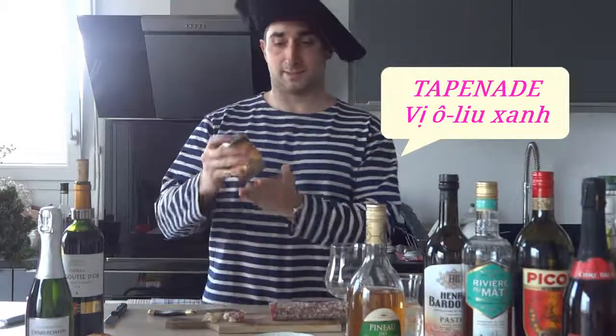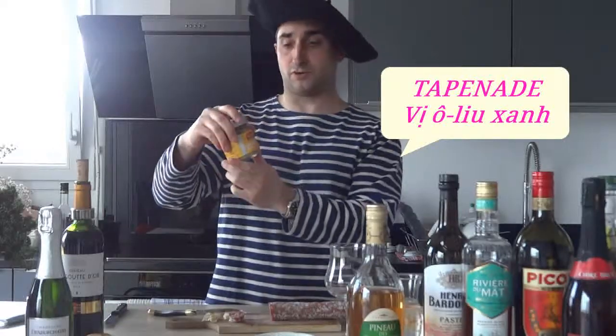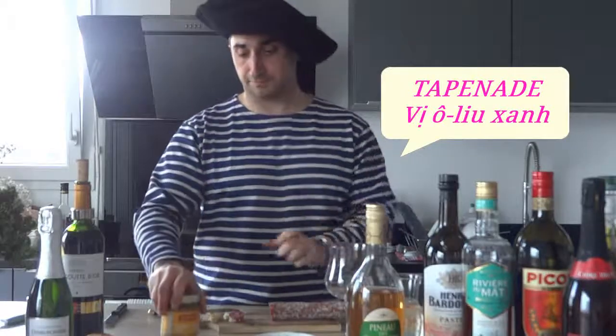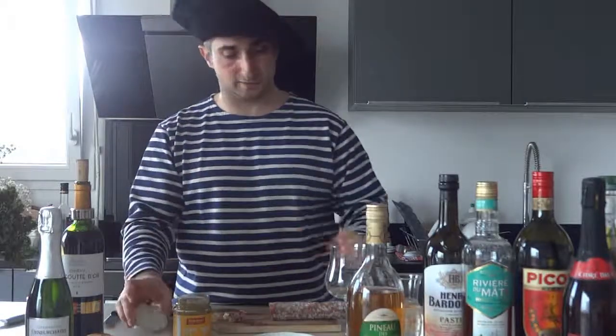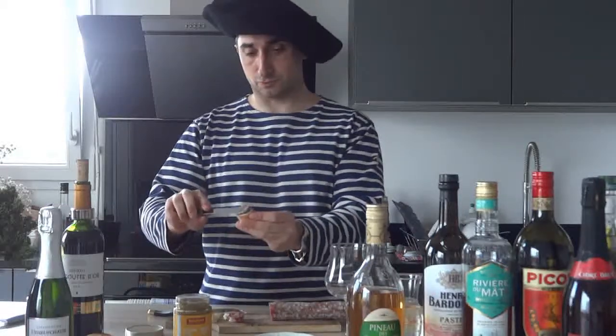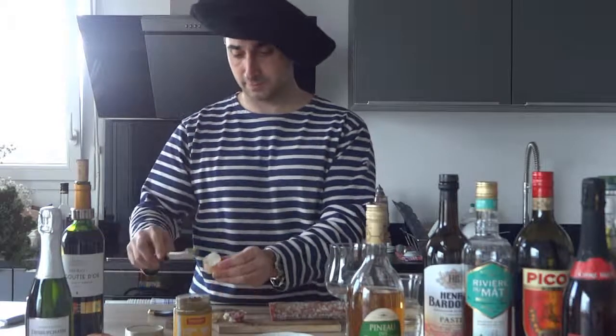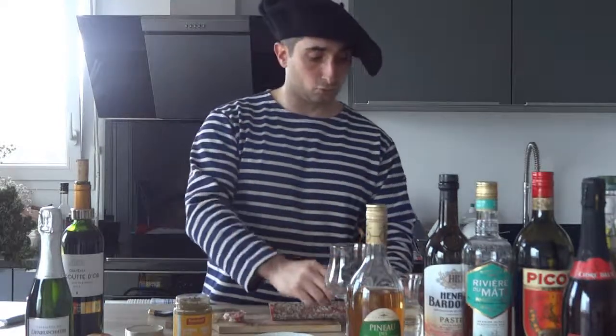Then a second thing that is very popular, mostly in the south of France, is something called tapenade. It's an olive paste. Here it's a green one, so made with green olives, also with olive oil and different spices inside. And the most popular way of eating it is spreading it on small pieces of bread, like this. So you just spread it on small pieces of baguette bread, which are also available in Vietnam, of course. And here we already have two of the most popular things for apéritif to eat.